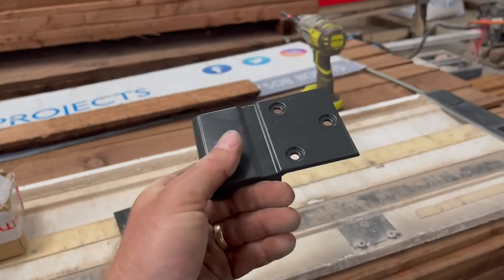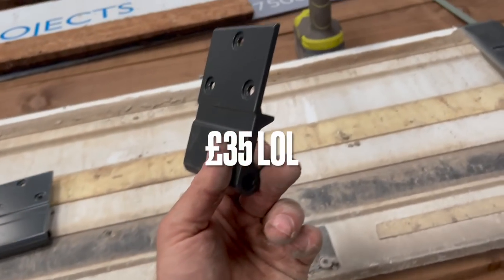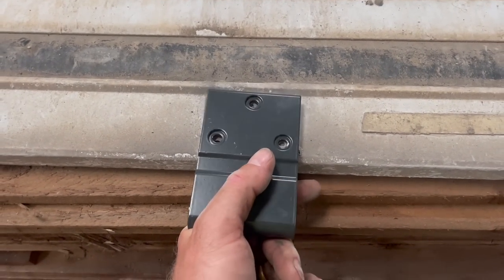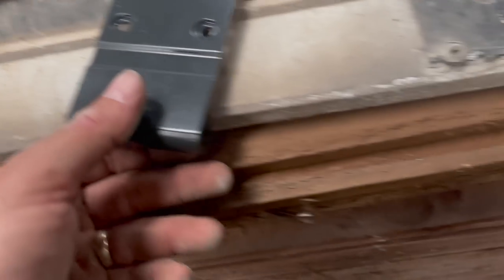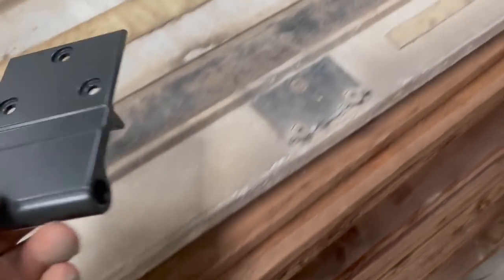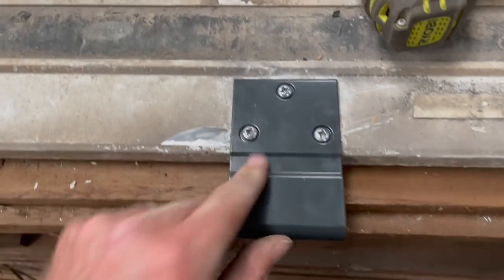Here we have it. There you go. Two of these, £68. Two of these, that's a joke. I don't know if anyone can get them cheaper for next time. What I'm gonna do is drill them out and put some self-tappers in, and then I'm gonna put my sign back on. Drill them out, screw them on. Hopefully it'll stay on.